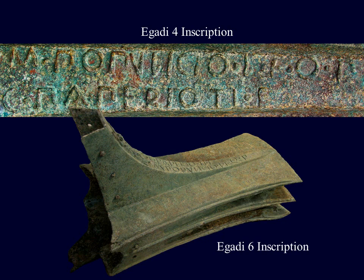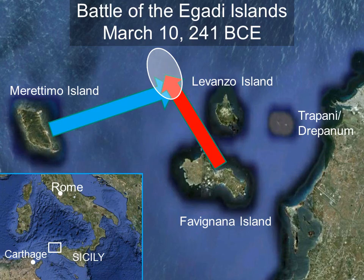So this is a battle in which the Carthaginians lost so badly that they signed peace with Rome, and most of the rams on the seafloor have Latin inscriptions on them. When they approached western Sicily, the Punic ships, shown by the blue arrow, were intercepted by a Roman fleet, shown by a red arrow, off the Egadi Islands.